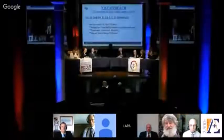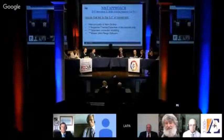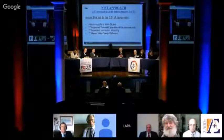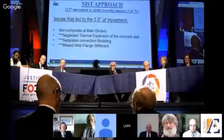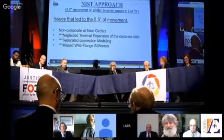And I realize I may be using words that you're not familiar with, and I apologize for that. But what I'm really trying to say is that in the real structure, they had bolts and they had these connections, putting beams to girders and so forth. And on part of their model, they didn't include those. On the other part, they did, or they attempted to. We did everywhere.